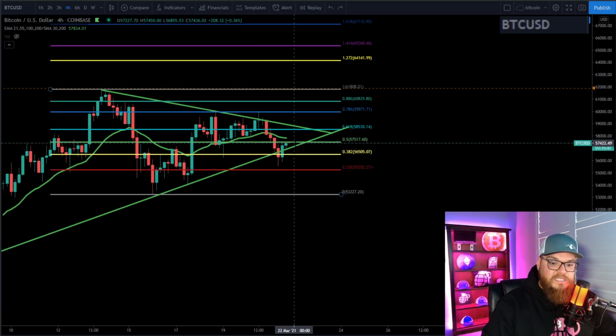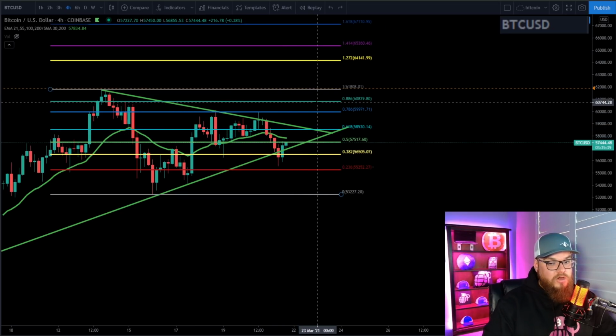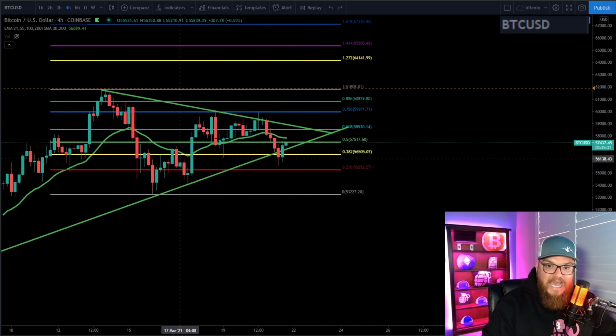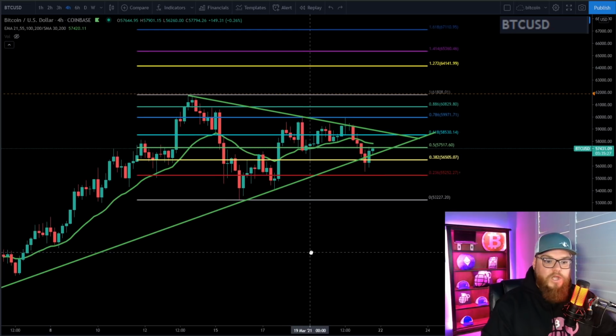One thing that I want to see us do on Bitcoin is hit the 21 EMA and get above it, use it as support, and then maybe our tone's going to be shifting about it. We're probably not going to be using the MACD or the RSI for a reference for where we're going to be going. Price action is king. It really depends on what you're looking at.